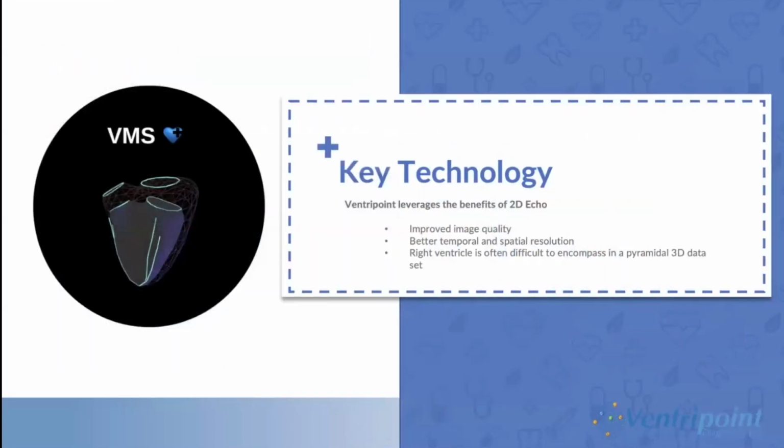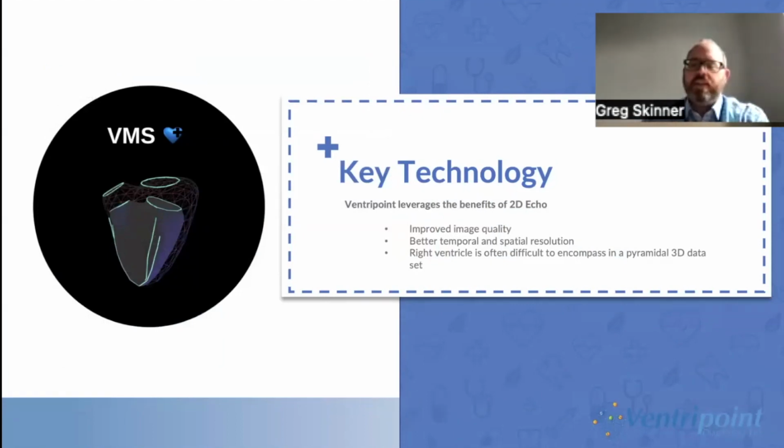The key technology is it benefits the 2D echo. So again, for those of you who've used 4D echo, you do get a necessary reduction in spatial and temporal resolution due to the limitations of that technology. With Ventripoint, you get the benefit of the detailed 2D images where you have high temporal resolution and good endocardial definition. And you can bring all those points together in order to get this accurate volumetric data.